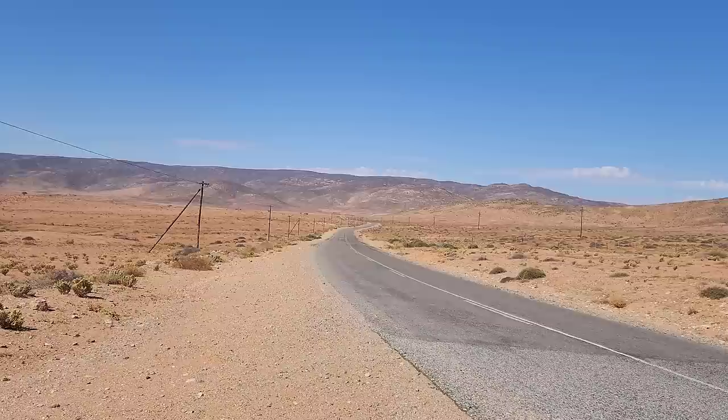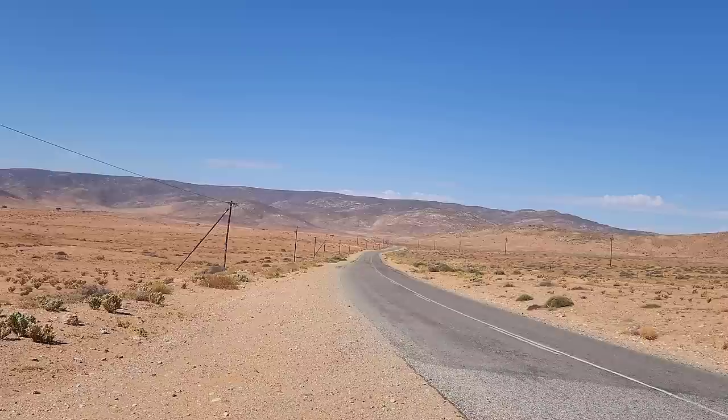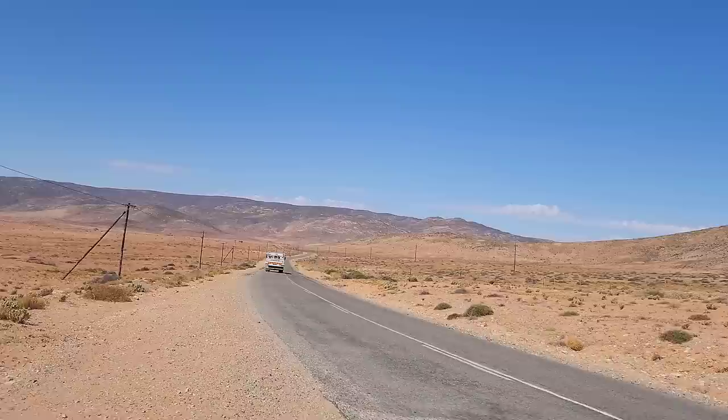Yeah. But why have they told us to only drive 50 kilometers an hour the whole time? That's very low for a tar road.